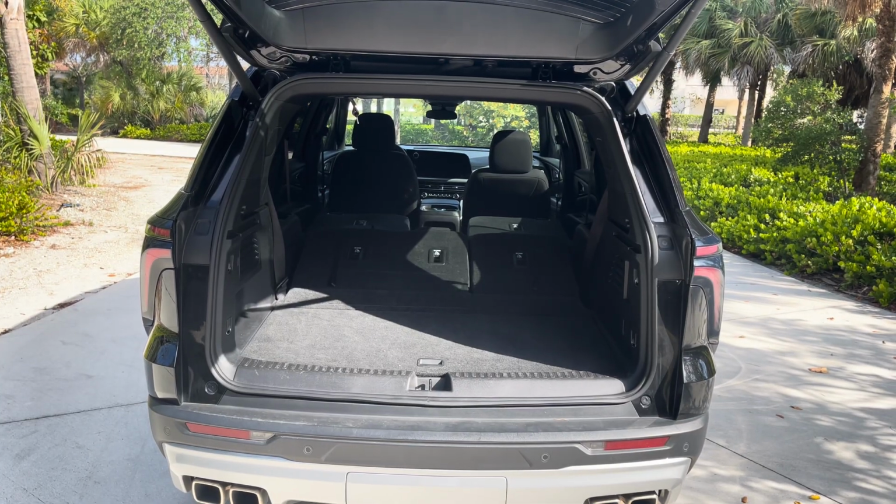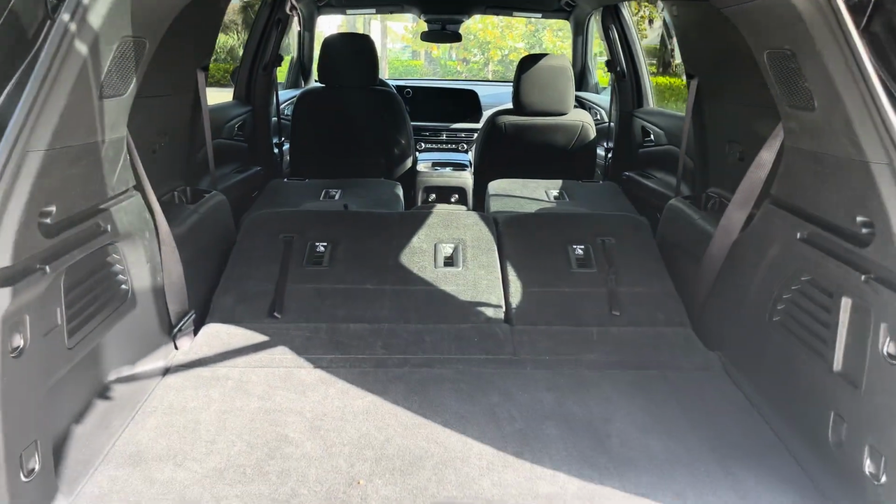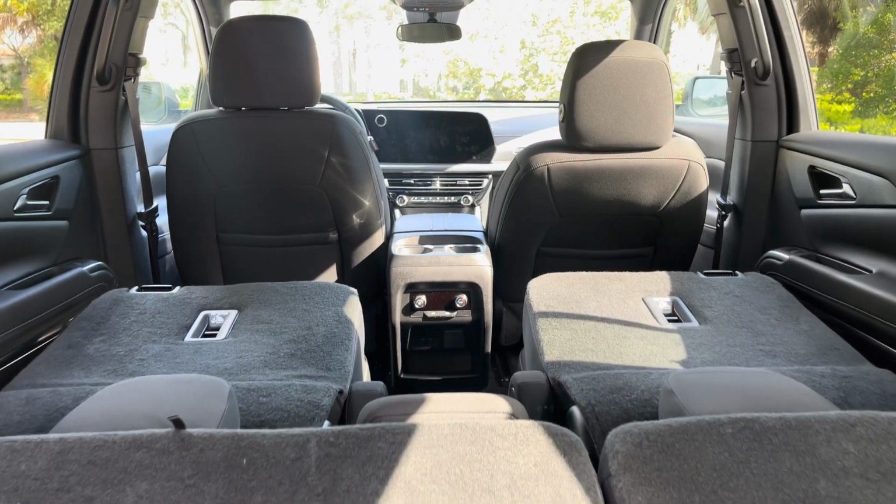So this is what it looks like with all the seats down. As you guys can see, that is plenty of space. You guys could fit anything back here.